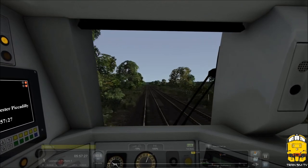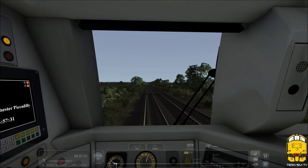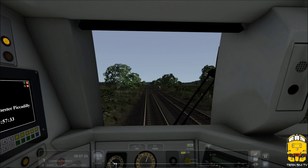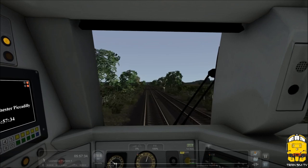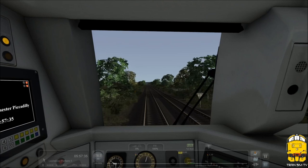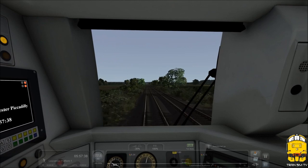I'm not too sure if Ben's ever done route building in the past when he worked for DTG. I'm not sure if it was just trains and stuff like that, locos and wagons. But if this is his very first attempt at route building, he's done a fantastic job. A bit relaxed back there. I'm slowing down now for Leominster.